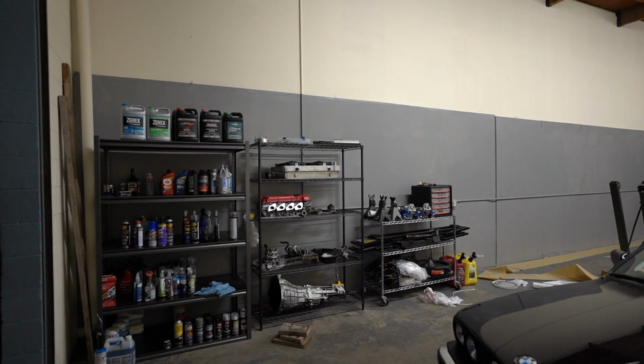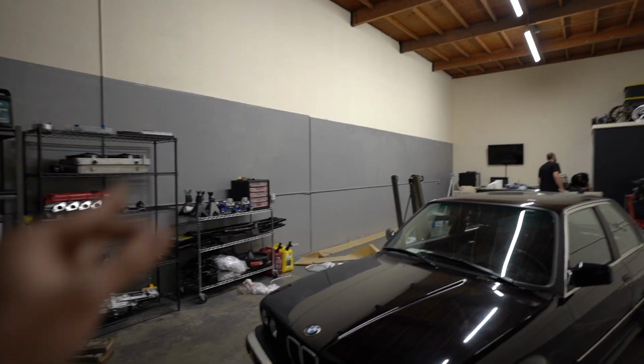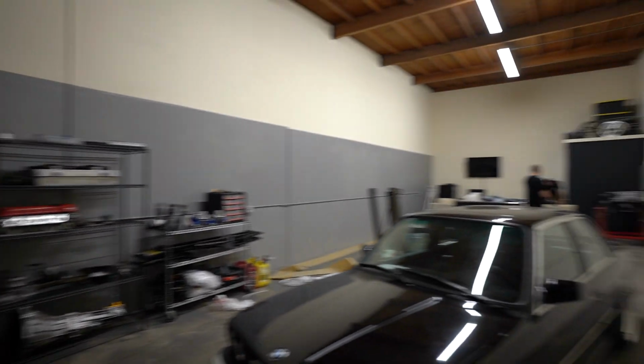Definitely. Just 3 days ago, I had it all set up. Probably the cleanest the shop's ever been. And now it's all torn apart again.